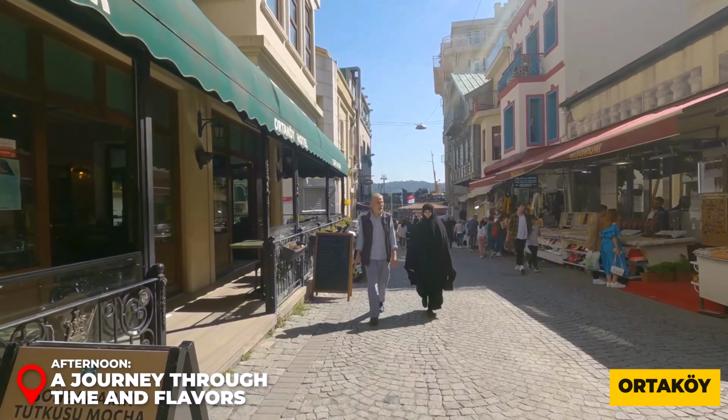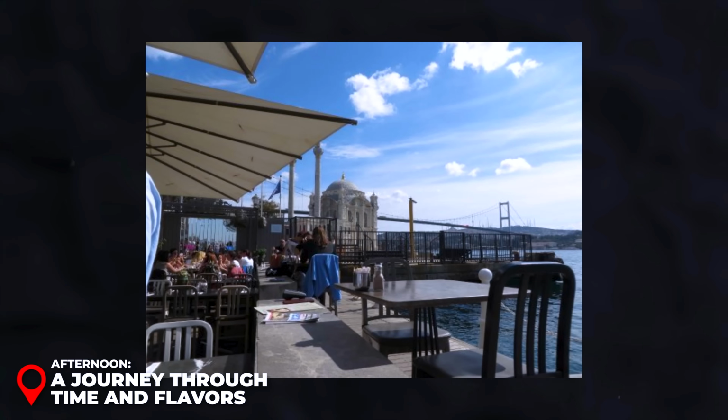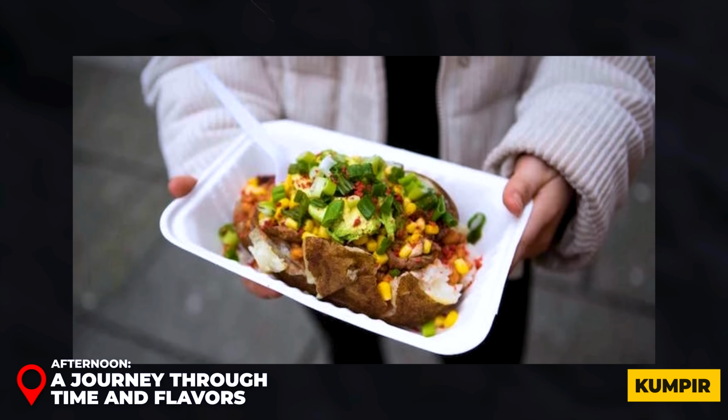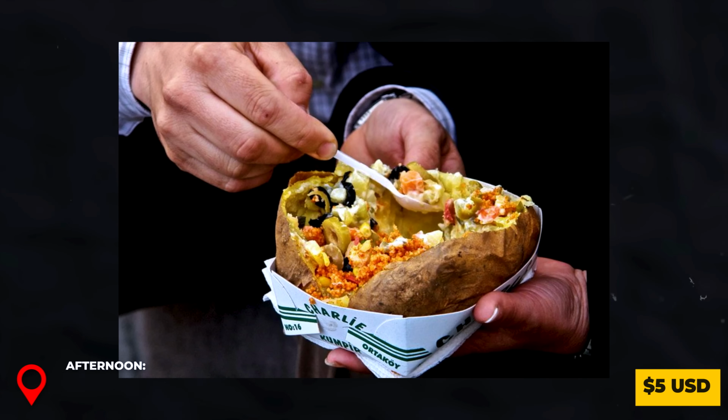Lunch at one of the waterfront restaurants here, like the famous House Cafe, where a delightful meal with a view of the Bosphorus costs around 20 USD. Don't leave without trying a kumpir, Ortaköy's famous stuffed baked potato, a delicious snack for around 5 USD.